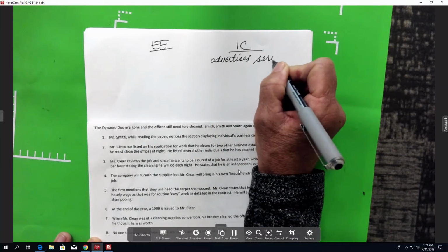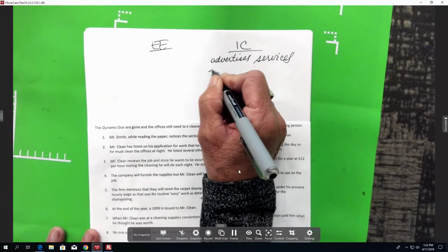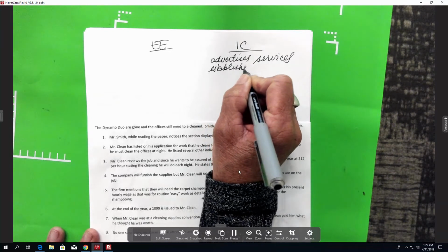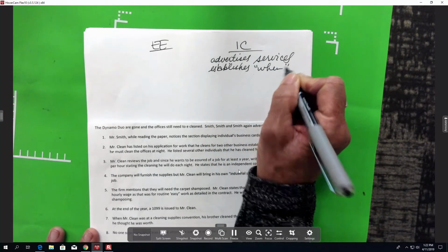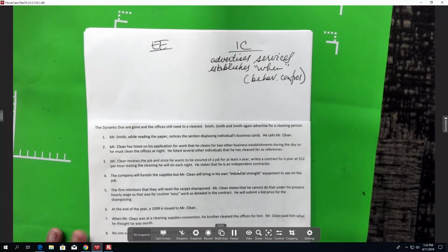Okay, Brooke, the next one, please. Mr. Klein has listed on his application for work that he claims 2 other business establishments during the day, so that he must be in the office at night. He listed several other individuals as references. So I would say that's an independent contractor because he's saying when he can work. Okay, so what do you want me to write? So he establishes when? And what's the other thing there? Well, he claims references, but that can be part of being an employee. Either way, you need references. I don't think it's the references so much, Kim. Oh, yeah, that one.